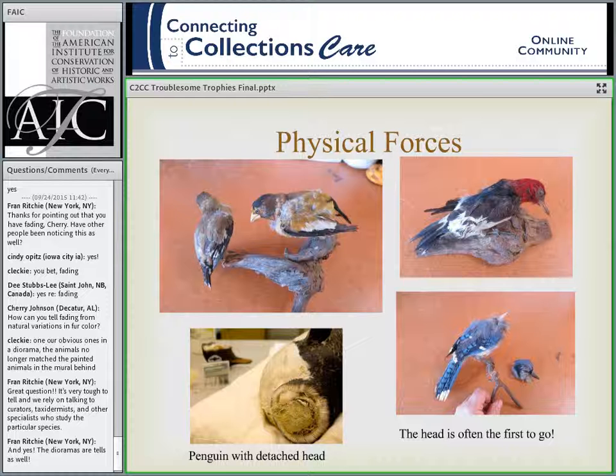The head of a bird usually has the real skull inside of it, and as you can see, there's usually just a small piece of wire protruding into that. So it's got a lot of weight. It's kind of unbalanced. So when these are really jarred around, the head is usually the first thing to go. The poor woodpecker there is really roughed up as far as his feathers, and this could be damage that cannot be reversible. So birds really need a lot of care.